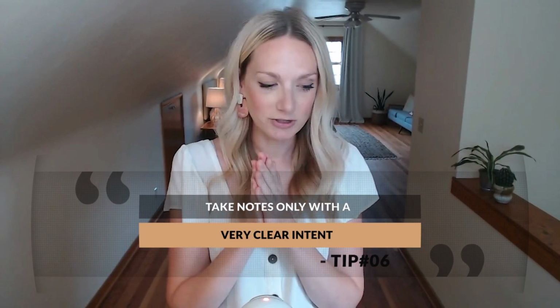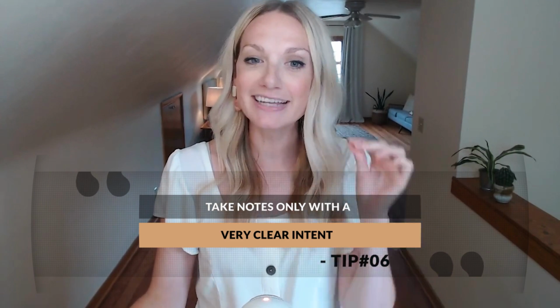Tip number 6, tough love. Take notes only if you have a very clear intent for the notes. I actually very rarely take notes from books because I just know and I've accepted that I am not the kind of person who goes back and rereads notes that I saved in a Google Doc or a notebook somewhere. If you're that kind of person, then great. But if I'm taking notes, whether it's a sermon or a conference or a book, I throw them out when I'm done, because just taking the notes, just that practice of being an active learner, that served its purpose.